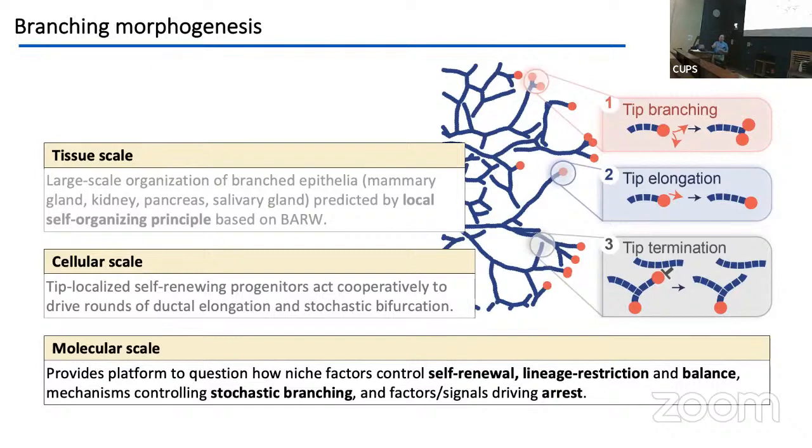We've got a memoryless branching pattern. Where does that emerge? And what are the factors or signals that drive arrest? So I'm done.